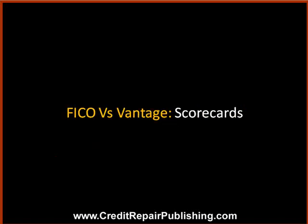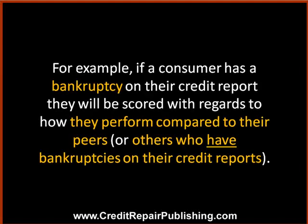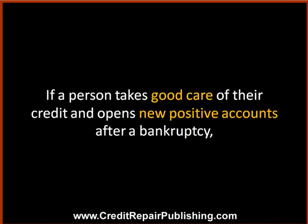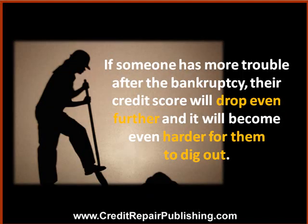FICO versus VantageScore scorecards. The FICO scoring model uses what are called scorecards to score consumers in relation to the performance of others in their same category. For example, if a consumer has a bankruptcy on their credit report, they will be scored with regard to how they perform compared to their peers, or others who have bankruptcies on their credit reports. If a person takes good care of their credit and opens new positive accounts after a bankruptcy, this scorecard effect can cause their credit to go up substantially because they will be doing substantially better than other consumers in the same category. If someone has more trouble after the bankruptcy, their credit score will drop even further and it will become even harder for them to dig out.